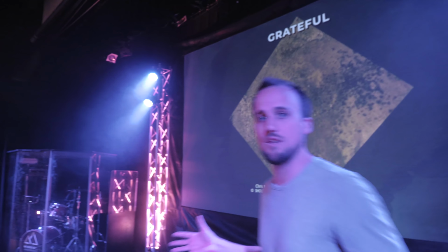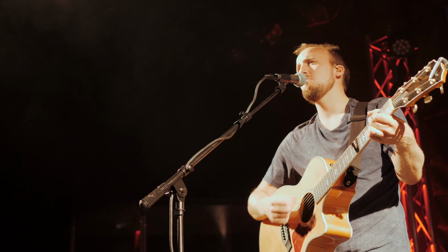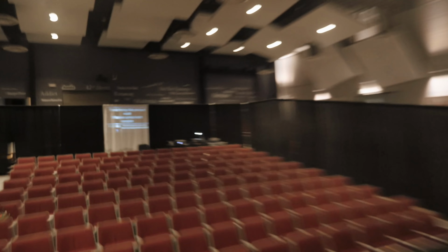You're going to learn about the best gear for audio, video, lighting, and automation so you can achieve excellence and eliminate distracting mistakes in worship. So there's nobody operating that computer up there. Look, nobody in the tech booth, right?